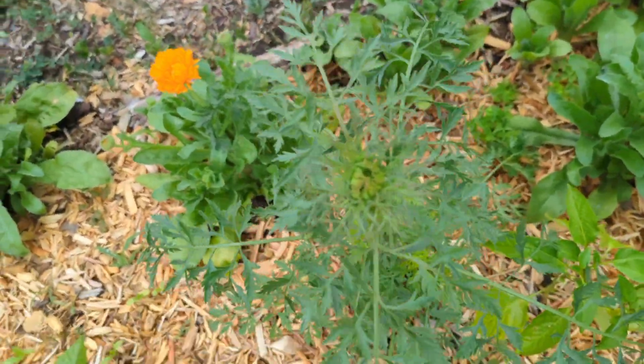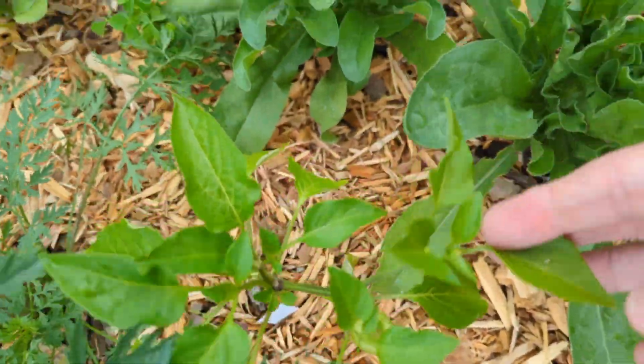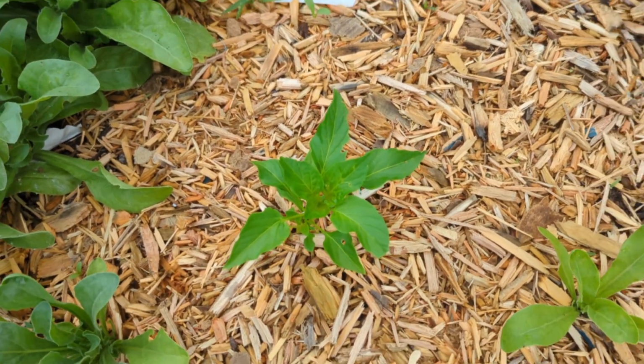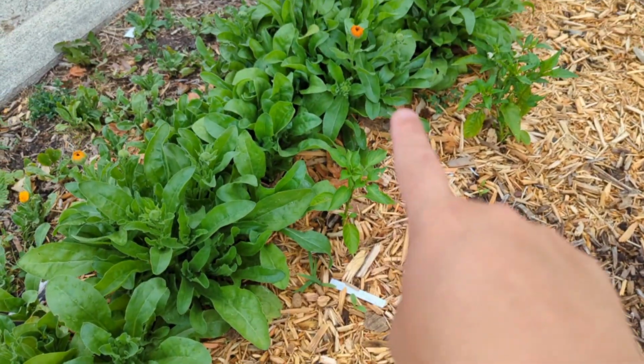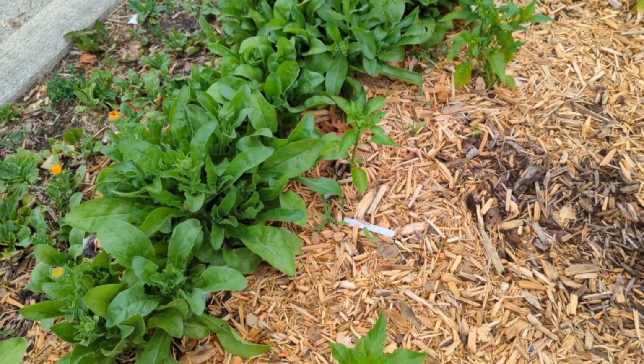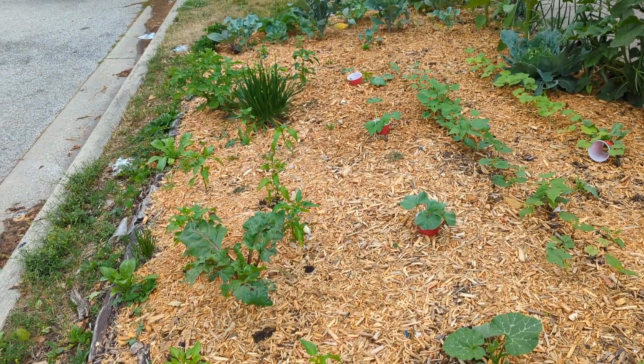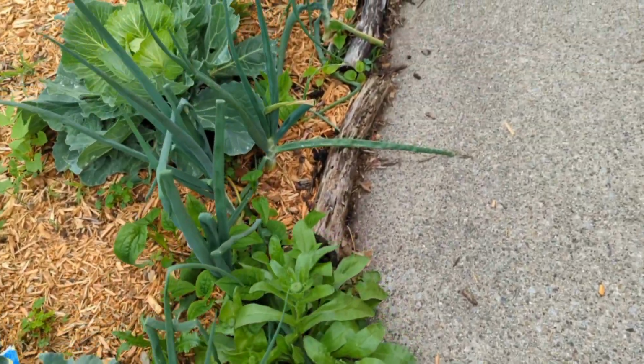This is a flowering carrot. And I'm just a little worried about their growth. So I'm going to fertilize them. I'm going to go in and probably pull these calendula that are close to them and give them a little bit more room and hope that they do a little bit better. But it might not be the year of the pepper. I do think it's going to be the year of the onion.